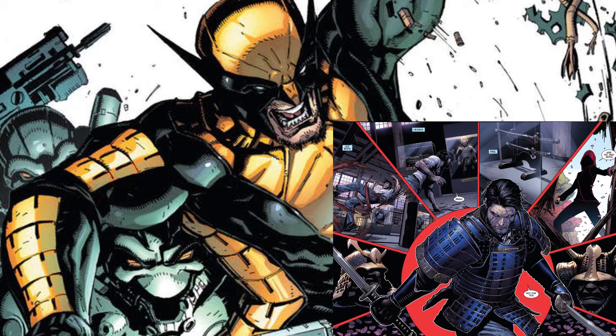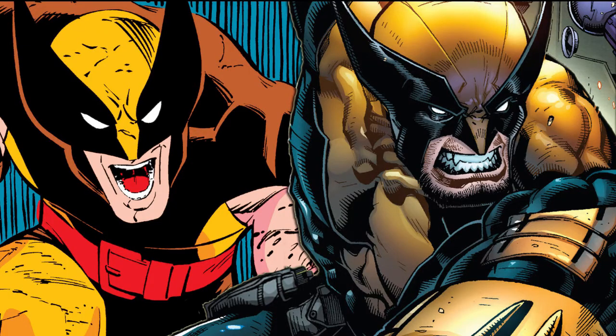But anyway, guys, that concludes our list of top 5 Wolverine costumes. Let us know if you think Wolverine is big pimping in these suits, or if you don't like these suits and you got some other suits that you think should be on this list.